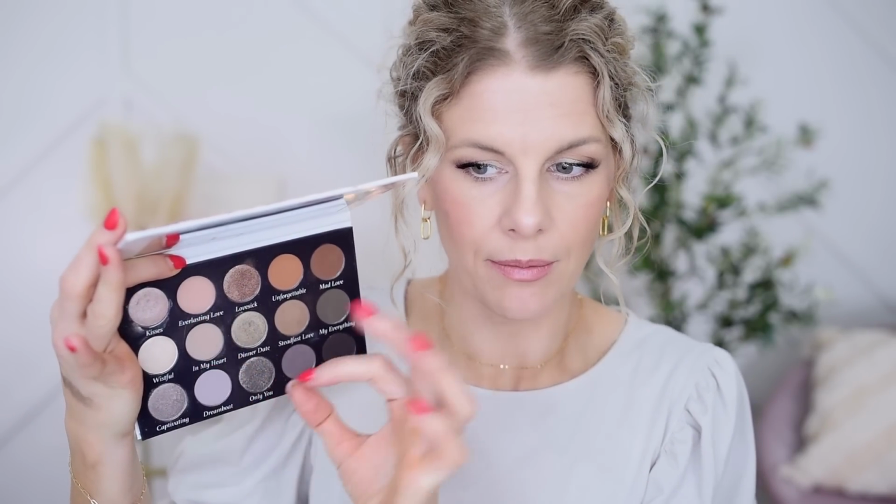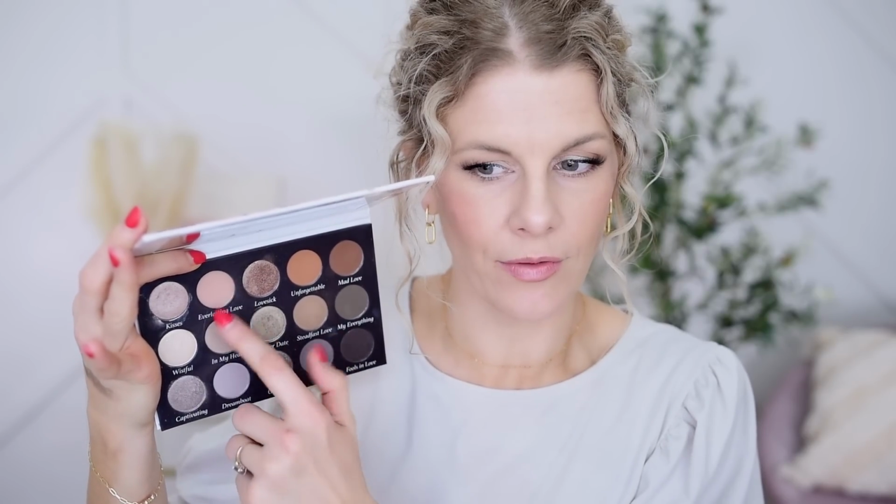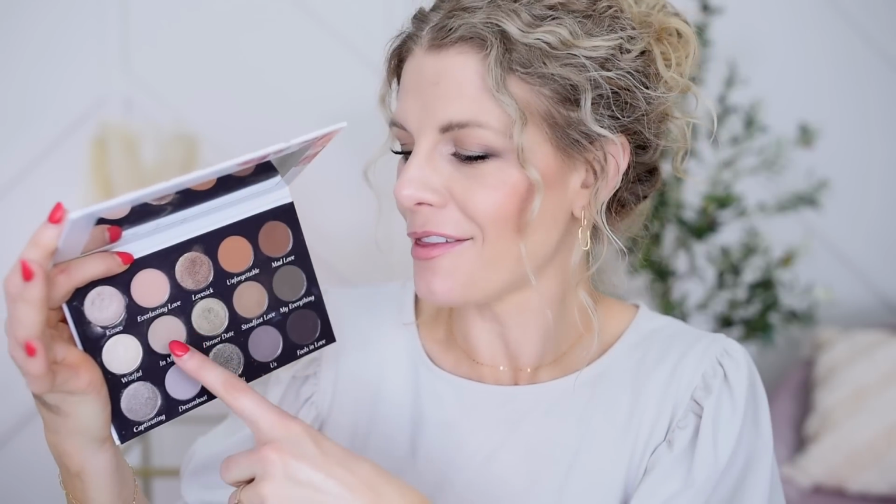I love these. This transition shade and this one right here are the perfect transition shades. This one has a dusty rose kind of pink tone to it, but it's definitely not pink. It just has a tinge of pink in it. And then this one's much more of a muted cool tone, kind of like the color of my shirt, but a little bit darker.